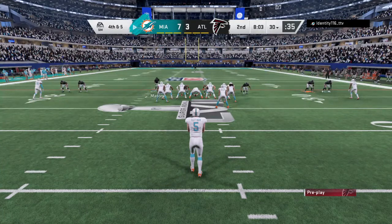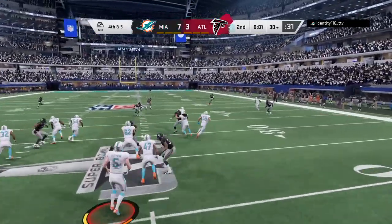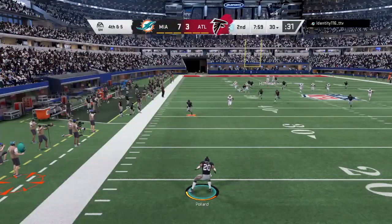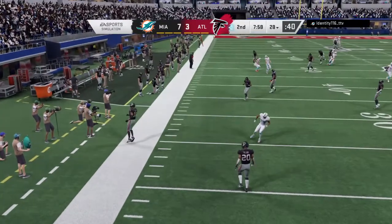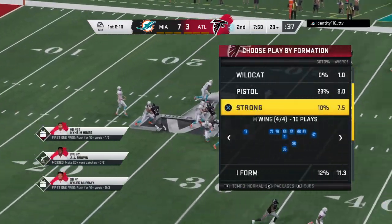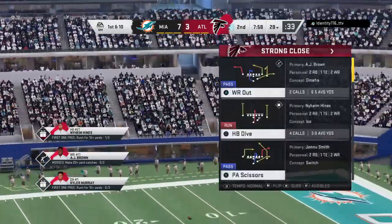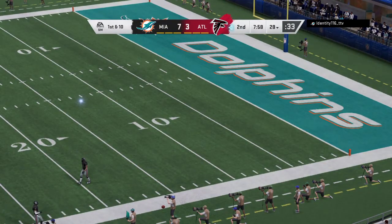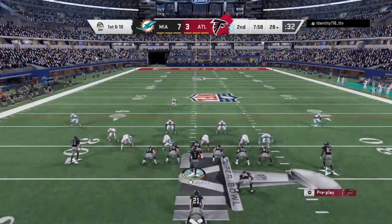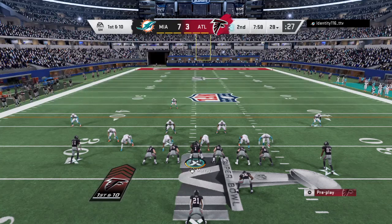The Dolphins will send out the punter now as he'll kick it away for the second time. And he gets it away, a directional kick going toward the sideline. And this one will not be returnable as it sails out of bounds. About set to begin their next drive, the Falcons offense at the line. And after the field goal last time, we'll see what they can get here.